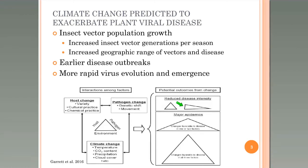But what we're more likely to see is an increase in area under the disease triangle. And it may be skewed in that the environment is going to be the biggest driver in determining the amount of disease pressure in an area, or it could be that all the factors are going to increase at a similar rate, and we still get this equilateral triangle, but there's a larger area and therefore more disease pressure.